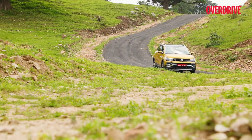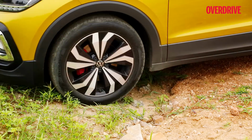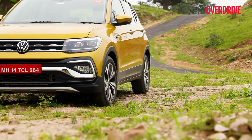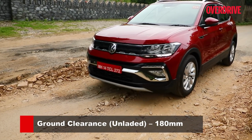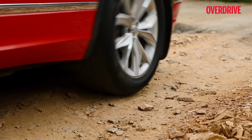While the Taigun makes up in the features department compared to the Kushaq, this one too does not get any driving modes for sporty or economical driving. Neither are there any traction control modes for varying terrain, but it does just fine on mild trails and bumpy pathways, since there is enough ground clearance and give in the suspension for the rough stuff.